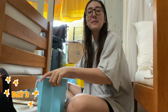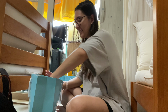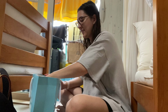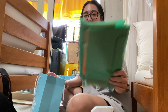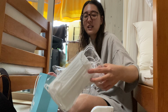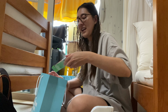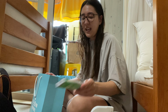Okay, so today is day 3 of quarantine and the government dropped off these little goodie bags for us, and it has this giant sanitizer, this cleaner, a trash bag because we're not supposed to throw away our trash for 2 weeks, and these masks, which are just regular surgical masks, they're not the KF94s. And a thermometer because we have to record our temperature twice a day.